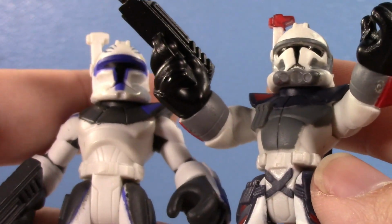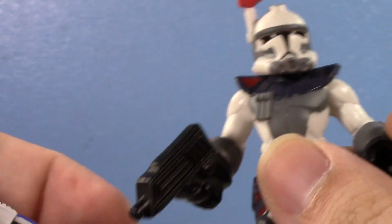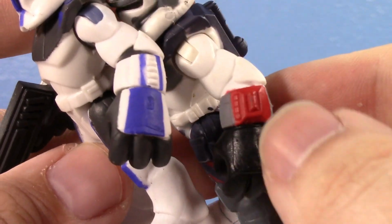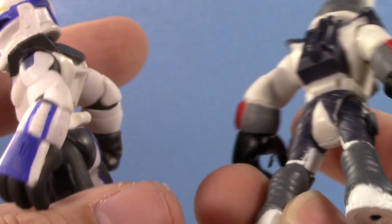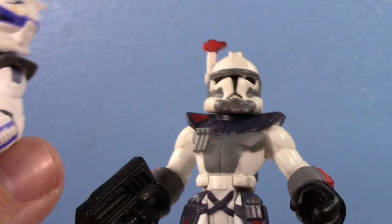He is actually a completely unique sculpt from Rex. Entirely unique. They could have just painted the arms differently, but no, they actually gave him the ARC Trooper gauntlets, the ARC Trooper armor, ARC Trooper camo. They totally went all out and sculpted a whole new figure for this.